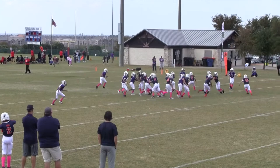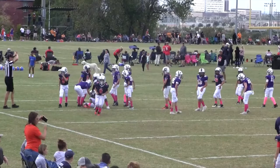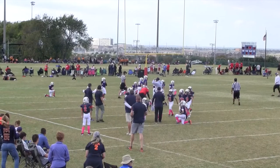Sweep to number 1, Kalen Gunter. And he reverses back to the other side. And where is that move? Makes it 84 miss. And then he's finally taken down by... appears to be an injured Bear on the play. Oh, never mind, it's an injured Viking.